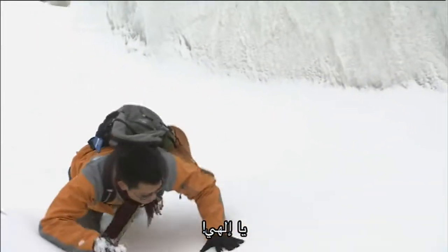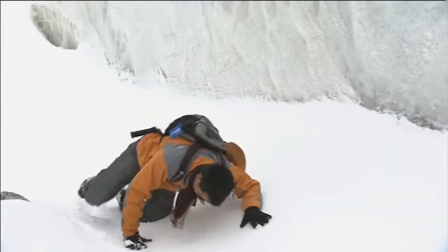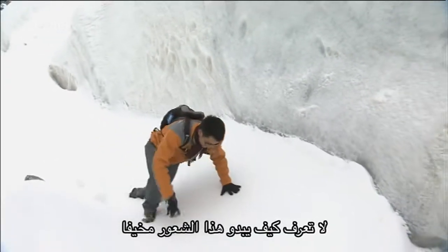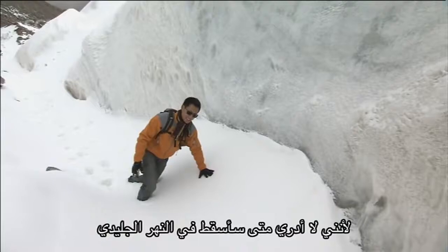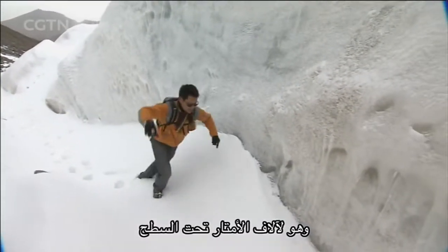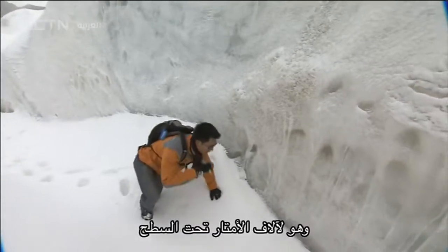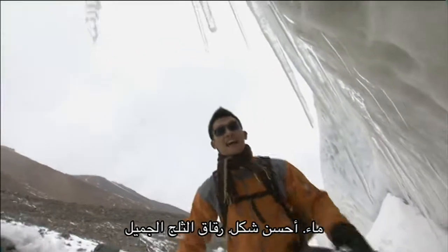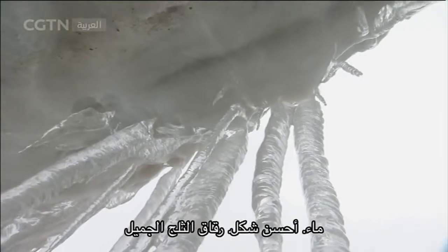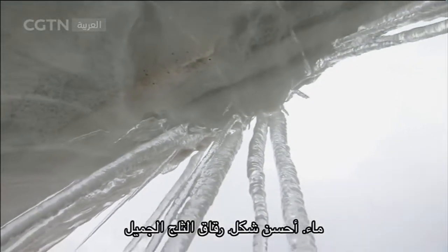Oh, Jesus. Yeah, no idea how scary this feels, because I don't know when I might be stepping into an ice river that just shoots thousands of meters beneath. Water, the best kind. This beautiful little icicle.